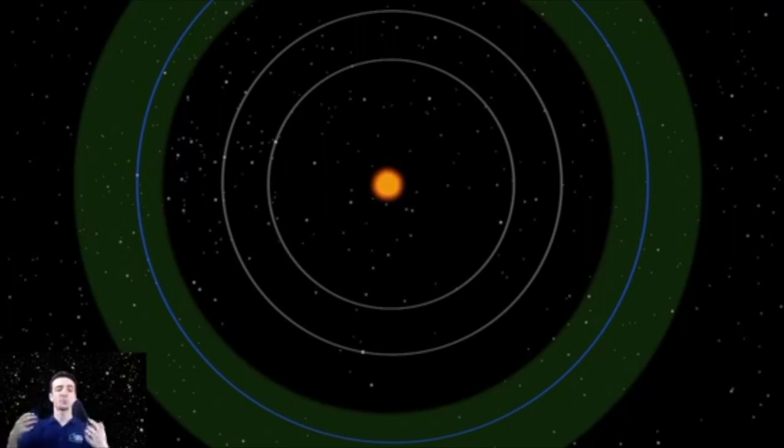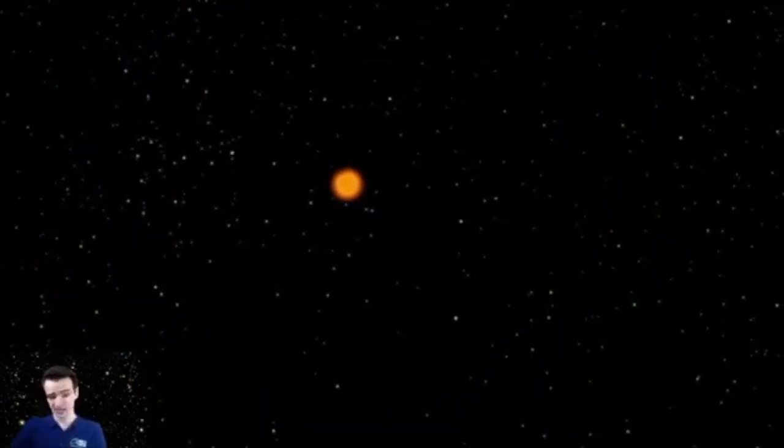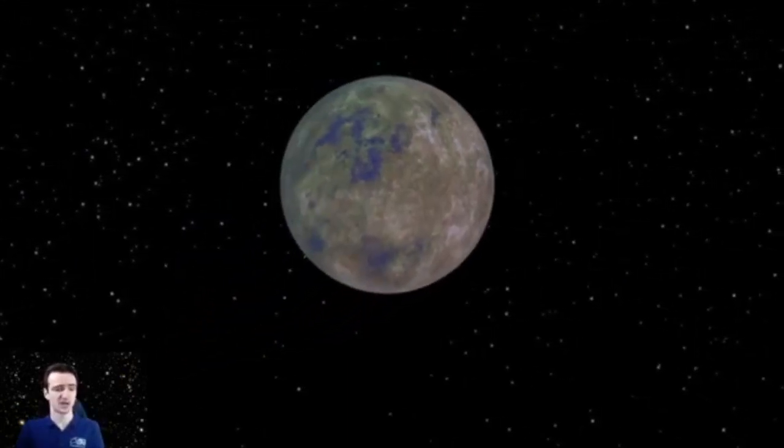So for a planet to potentially have water on it, it needs to live within the habitable zone, or the Goldilocks zone. And this planet, TOI 700d, lives right within that habitable zone, which is really cool. Now, the planet itself is around the same size as the Earth. It's not exactly the same size, but it's close. So maybe this is a place that could have life on it.